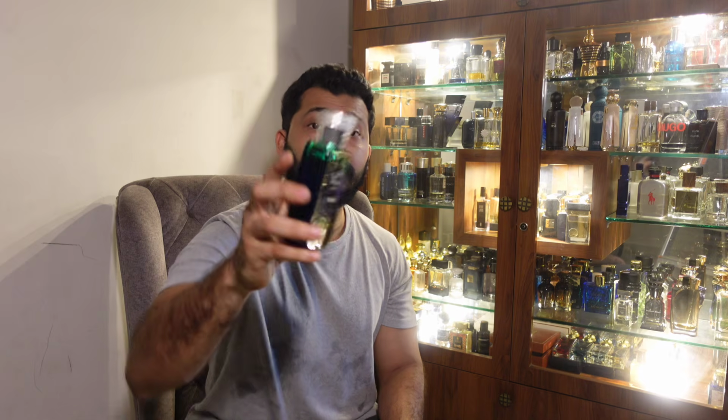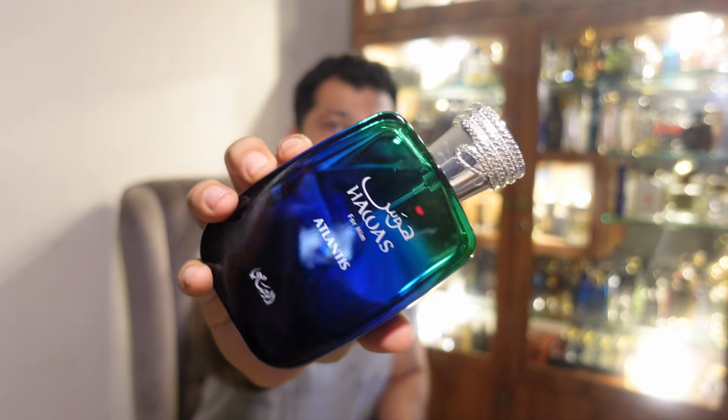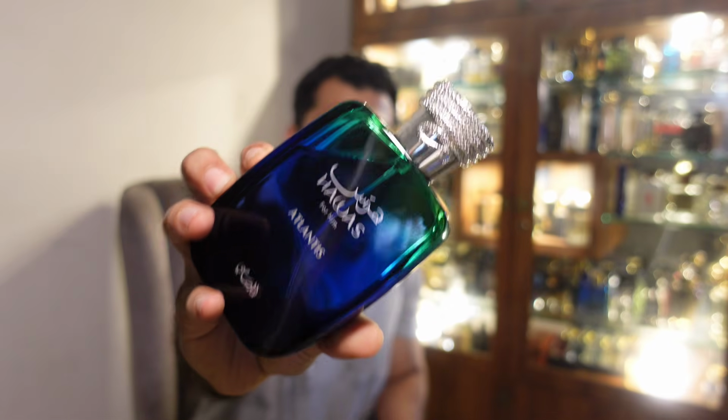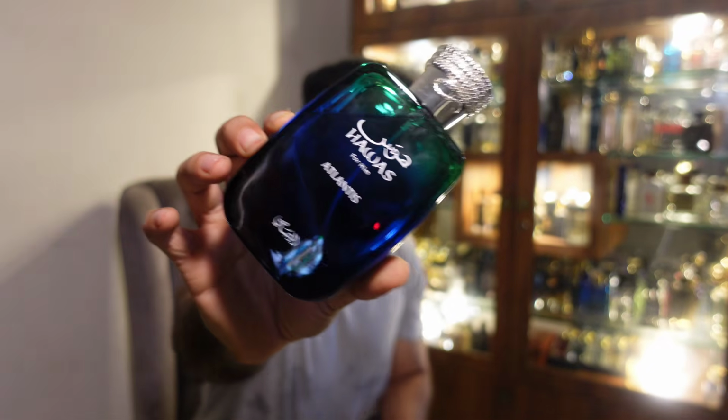Even now I wouldn't say that this is a blind buy, because you've got to be a little conscious when you're blind buying this one, unless you know your taste is matured, you're a macho man and you're going to love fragrances that smell different from the usual ones. The bottle is beautifully done with that double color shade of green and dark blue. The cap is similar to the other Havas that you see, and it's 100 ml eau de parfum.